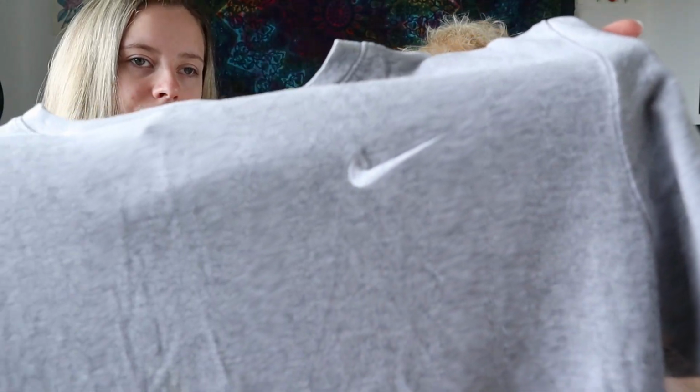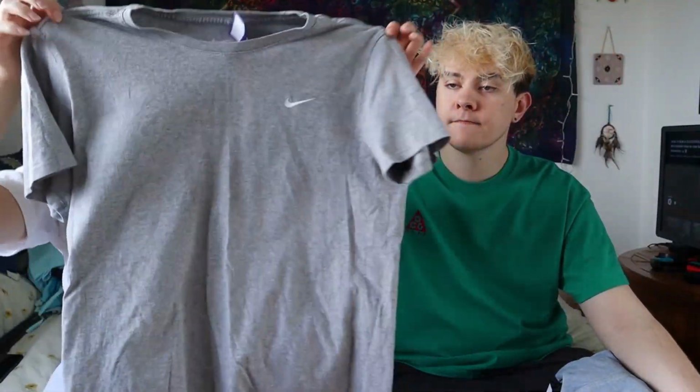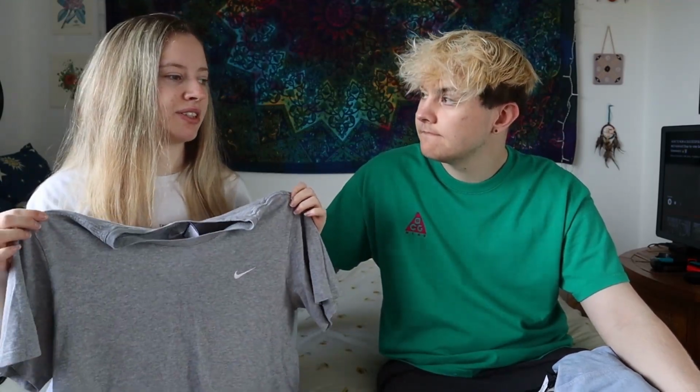Next up I just got this grey Nike t-shirt. It has just got the white embroidered swoosh here on the chest. I have this exact t-shirt which I years ago stupidly paid about £20 for from a vintage shop. That was one of the first vintage shops we really went into. Yeah, I think that was when we first got into vintage. I had no idea about the prices of anything.